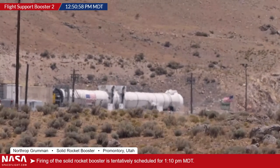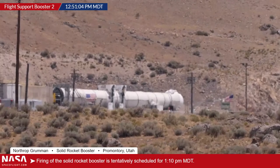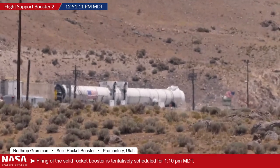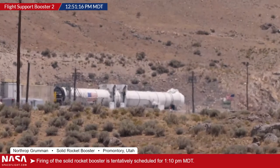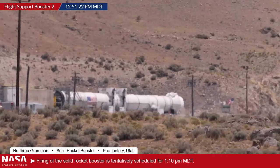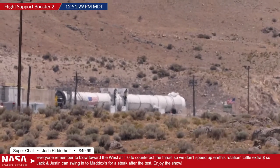Alrighty. So first, I want to start with Josh's $50 Super Chat, saying everyone remember to blow toward the west at T0 to counteract the thrust so we don't speed up the Earth's rotation. I like that joke. Here's a little extra money so Jack and Justin can swing by Maddox for a steak afterward. Enjoy. Well, that's apparently a local who knows the area. So there we go. And if you're in Utah and you hear a loud rumble in about 20 minutes, don't worry. It's just a space rocket being tested.